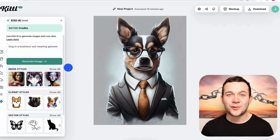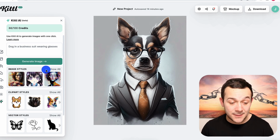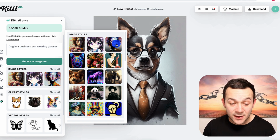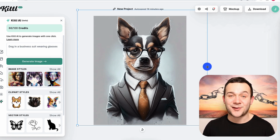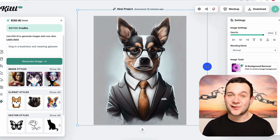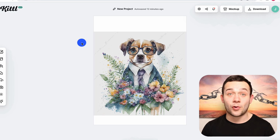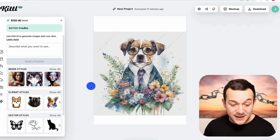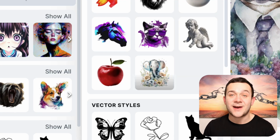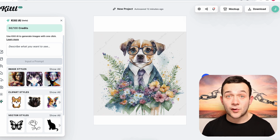And the best part about Kittle as well, guys, you can generate these designs in so many different styles. If you click onto image styles over here, go over to show all, you can see we have this digital art style right here. You've got acrylic, scroll down, you've got steampunk, and so on. And I've generated this exact same design in 2 more styles just to show you guys exactly how they look. So this style right here, guys, which is actually perfect for greeting cards, this is in the nursery style. If you go to clip art styles right here, go over to show all, this is the nursery art style right here.